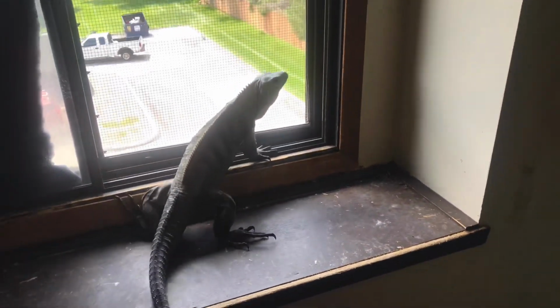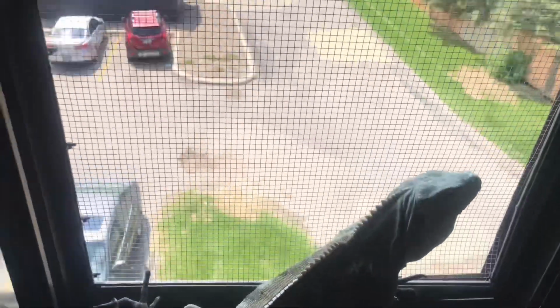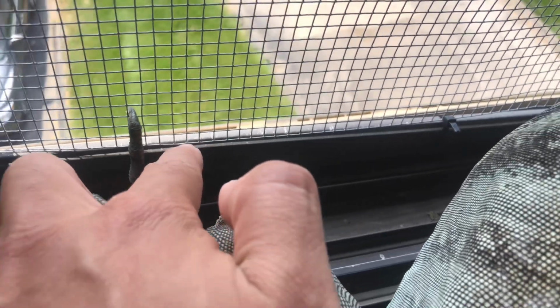Okay, so here he is. It's around 3:10, 3:20-ish right now. So he's by the window. He's waiting for that sun to come in. You can see it come right there. There's a little bit of it right there, and he's waiting for it.